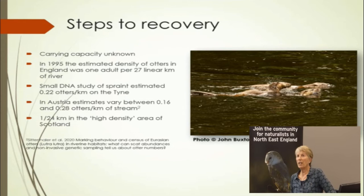Carrying capacity, obviously, we don't know whether they're at carrying capacity because we don't have any data as to what that capacity was from before the decline, because there wasn't a means of establishing that at that time. So we don't know whether they're at carrying capacity or whether we could still have more.